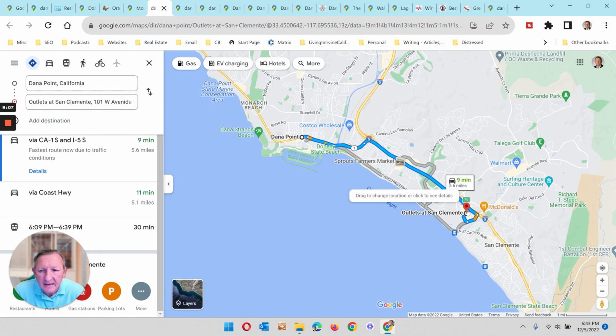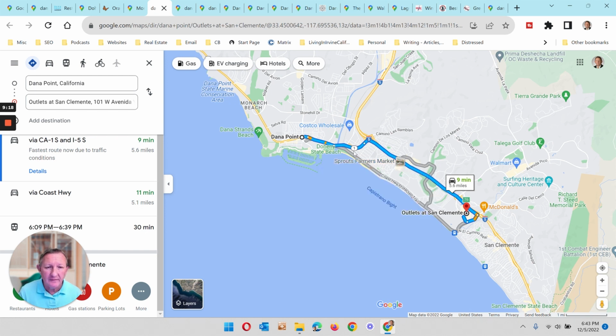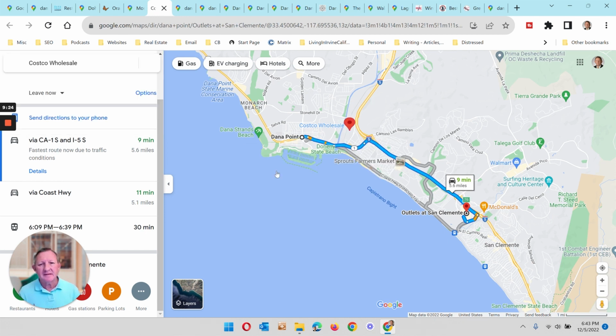I have good friends that live down in San Diego. There's the Marine Corps, and some are retired, and it's a good drive. You have Sprouts. Good. Fresh produce. Sprouts has great vegetables. So you're not far from a lot of things. You've got a Costco right there, so there's a lot of stuff.